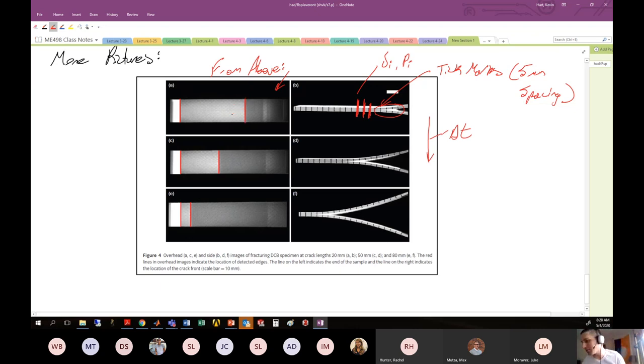Okay, so this is another technique just for monitoring how the crack is advancing during the test. If you don't want to rely on these tick marks on the side, maybe you could rely on monitoring the crack from above, potentially tracking it using some computer software, which is exactly what they're doing in this paper. All right, so that's the general idea for how the testing might occur.